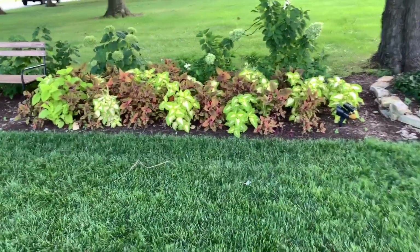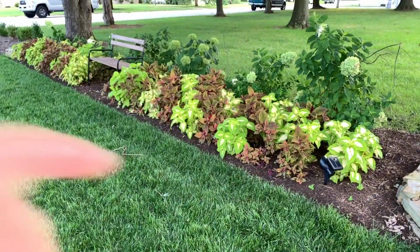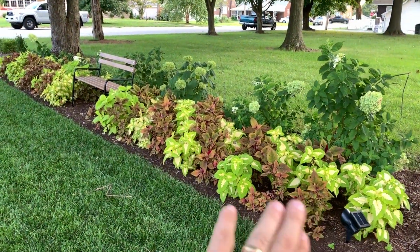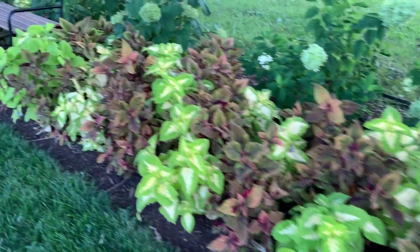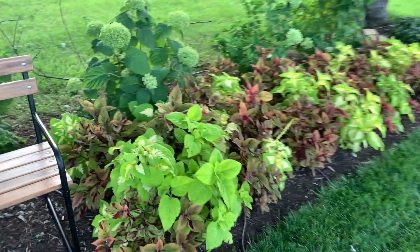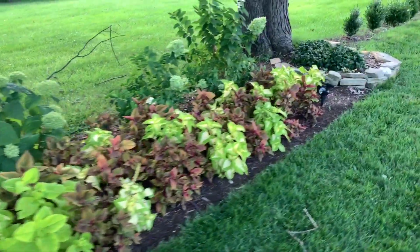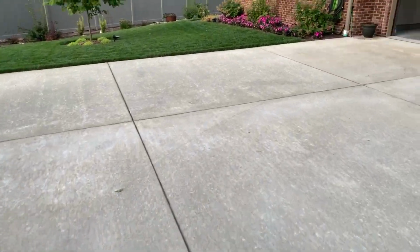So here's an area of the garden that I really enjoy. We have limelight hydrangeas that line this area here, and all of this coleus that fills in all through here. It's really fun, and it is doing really good. Really happy with this space. So let's go take a look at one more spot of the garden that will take you guys through.